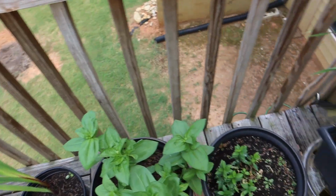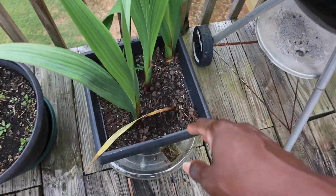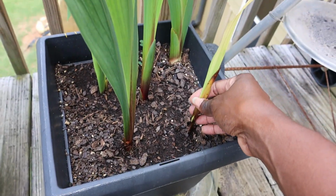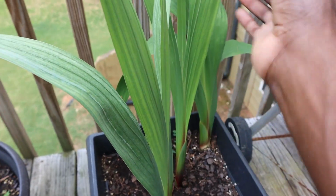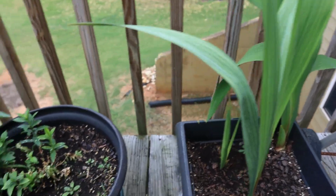And then the other gladiolus bulbs that I planted are here. I planted 3 bulbs in that other one and 5 bulbs over here. I don't know what's going on with this one. She looks like she's struggling a little bit, but the other ones look really, really good. Cannot wait for these to bloom.